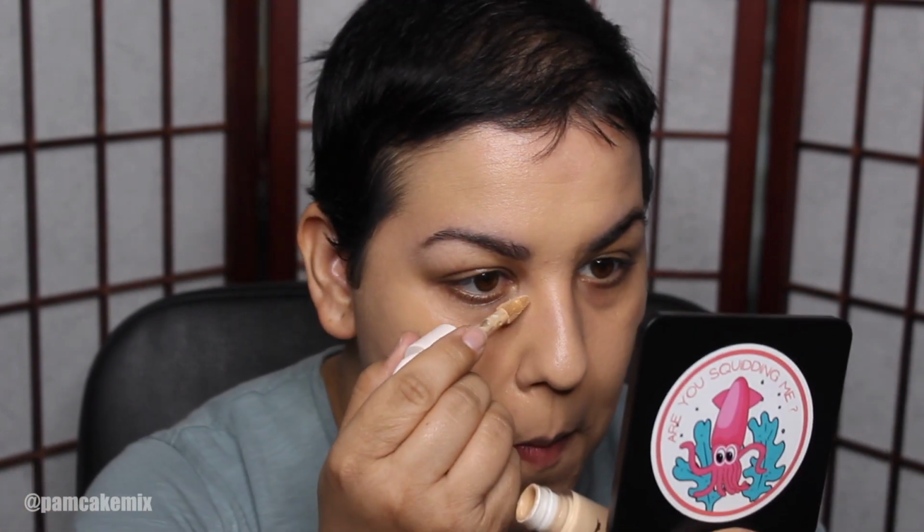And I love the doe foot applicator on this. It just doesn't have that full coverage that I'm looking for. I get more full coverage out of my e.l.f. Hydrating Camo Concealer and the Anastasia Magic Concealer. I'm so bad with names. I think that's what it's called, but I get more coverage out of those two products than I do with this one. But this does sit beautifully on top of that foundation, and it looks really, really hydrating under the eye. And that's my main concern. I don't want crusty under eyes, you know?